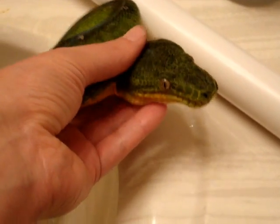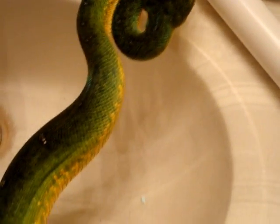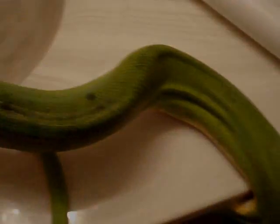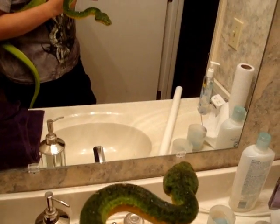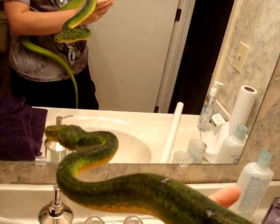And there he is. This is Exception. He's my patternless Emerald Tree Boa male. He is doing fantastic. He's beautiful. He just got out of shed. You can see me in the mirror holding him. I didn't want to bring the tripod up here. But he's a very pretty baby.